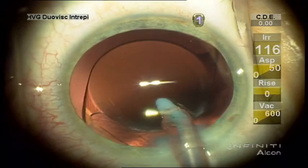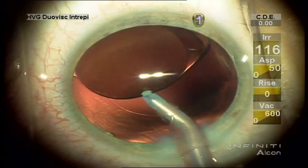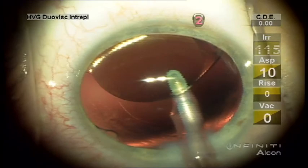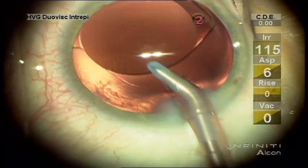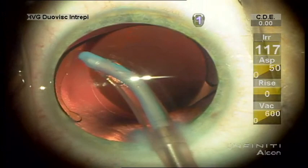So now he'll tip the lens and ensure there's no viscoelastic trapped between the lens and the posterior capsule membrane. Then the lens will be rotated again to position it for the insertion of the antibiotics.